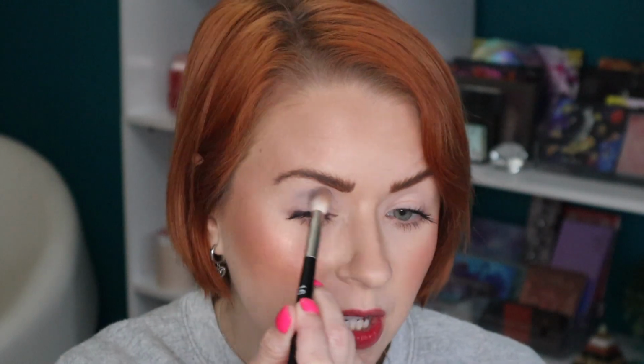We'll play with some different color on the lower lash line for this first look, but I really want to focus on these 3 shades for the first look, and possibly this one maybe for an inner corner or brow bone highlight. Let's get started. I'm going to be applying this to the crease. The shade is called Snow Bunny. How appropriate. And I'm taking Snow Bunny on a Refer 16.